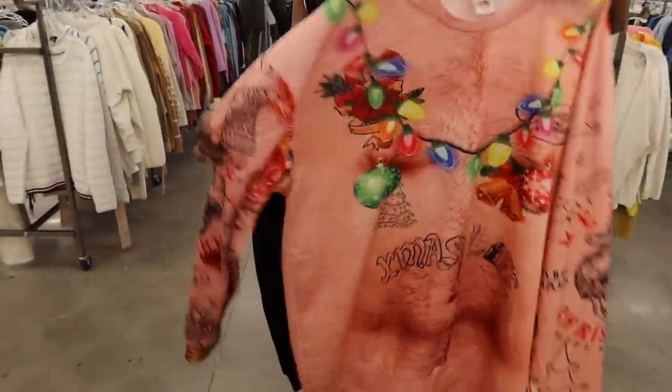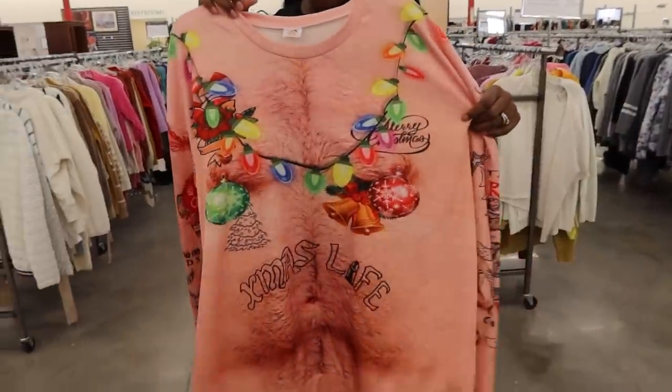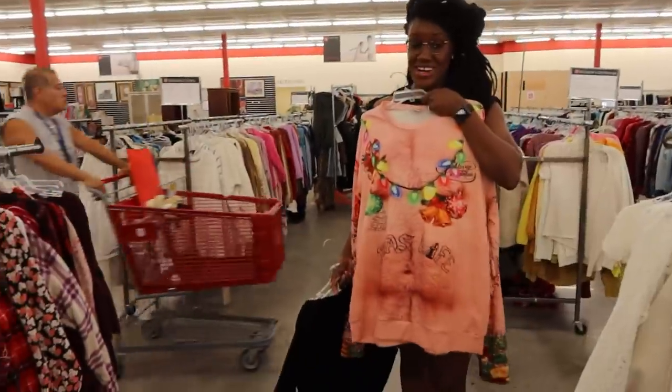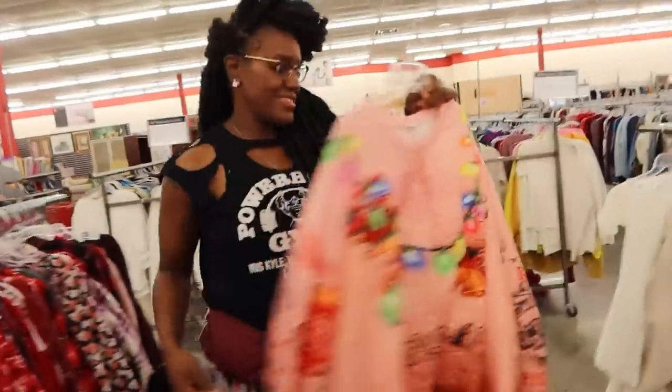It's like a gang Christmas. It's a gang Christmas. Look at the tattoos on it. Is that hair on it? Oh my god. It's a hairy chest. Christmas life sweater. Oh my god, this is the creepy guy I want to date. And I would secretly want to wax his back first before dinner.